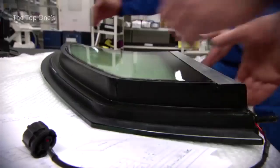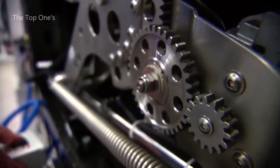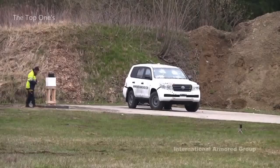If you take the window lifters, for example, the glass on an armored car is very heavy. The normal window lifter on a standard car would not be able to lift the window. Our BMW specialists completely redesigned this window lifter. They're involved in much more than armored solutions.